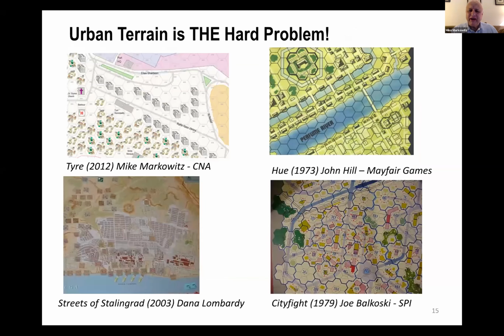For me, urban terrain is the hardest problem in graphic design for war games. Why? Because of the enormous three-dimensional complexity of the urban battle space. The problem of intervisibility. On a flat plain, everybody can see everybody else. But in a city that has multi-story buildings and sewers and tunnels, the question of who can see who, who can shoot at who, is a non-trivial question.